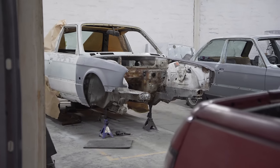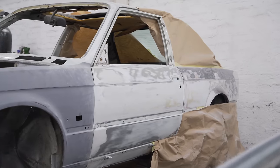100%, yeah. Perfect. And what are you most looking forward to on the car once it's completed?